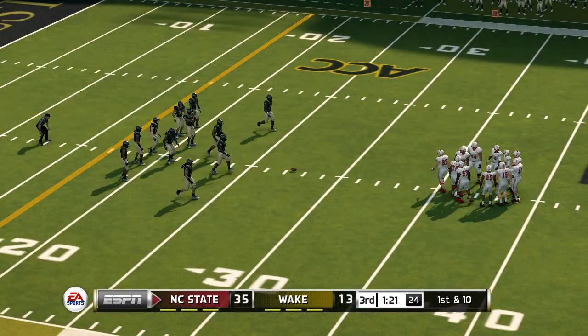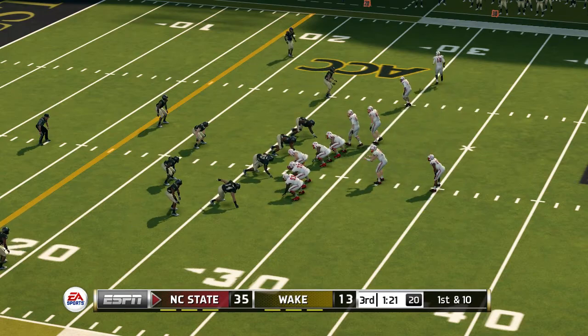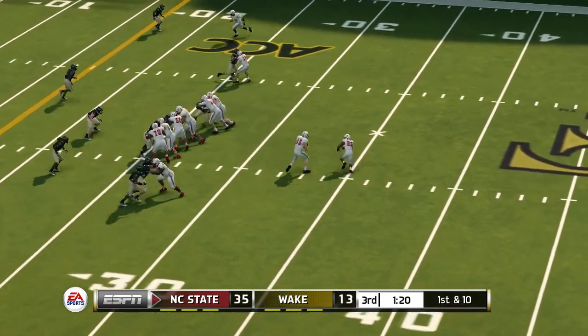Their last drive ended with a touchdown. Let's see what happens on this possession. Great passing was the key for the offense the last time they had the ball. They were able to pick apart the defense and get down the field for a touchdown.